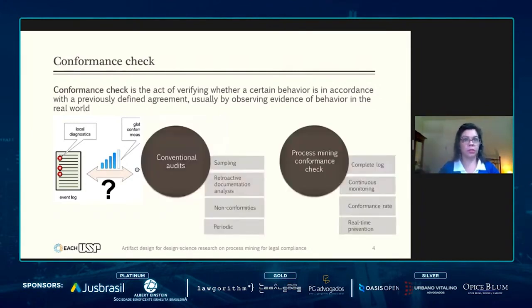This is important: using process mining conformance check allows a change in the paradigm of compliance management, because most large organizations usually adopt international standards, such as ISO, to implement compliance management systems. And to support these systems, they perform conventional audits that usually are periodic. They involve analyzing sampling of information and retroactive documentation.